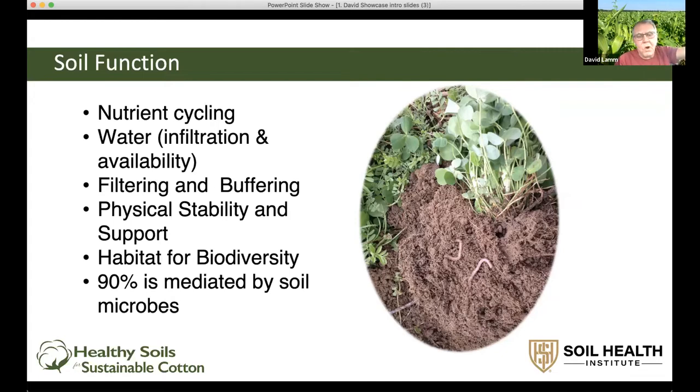And the last two we really don't think much about, but soil is a habitat. It's for all those microbes, earthworms, and other arthropods that live in the soil. You can see that nice picture right there. There's a couple of earthworms there. Very common. And we can ask our producers today what their earthworm populations have seen and whether they're on the rise or decline. Most folks don't realize that 90% of these soil functions are driven by the biological activity that's found in the soil.